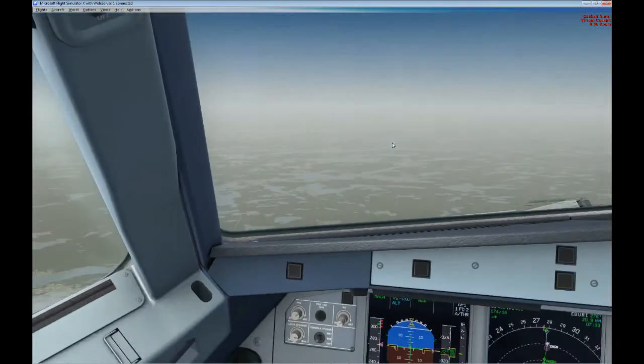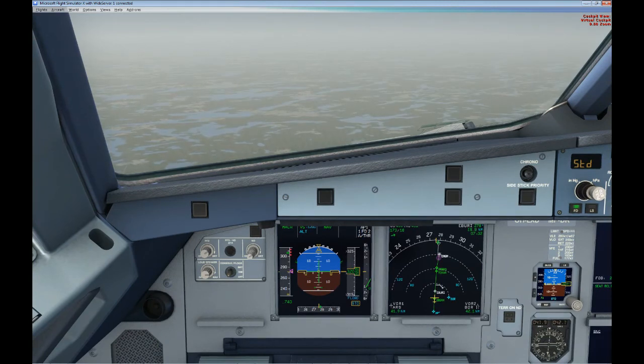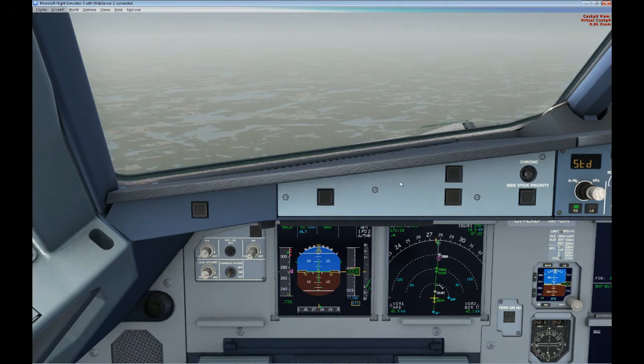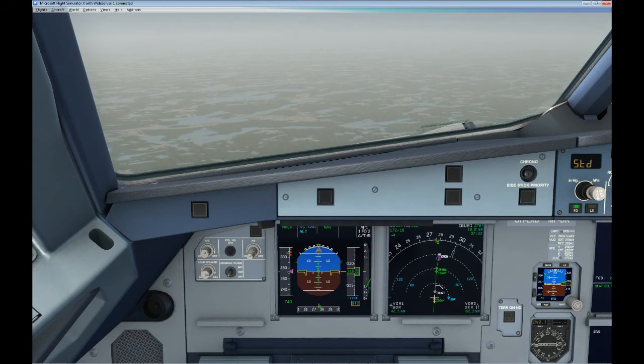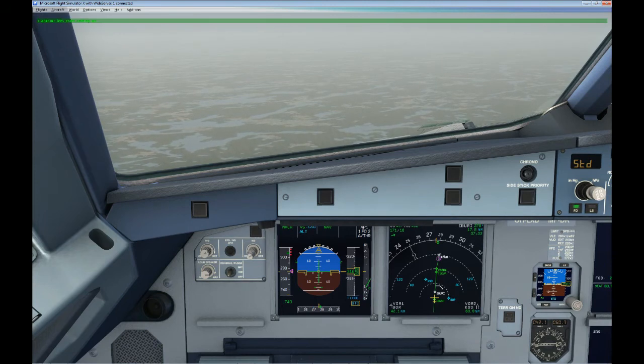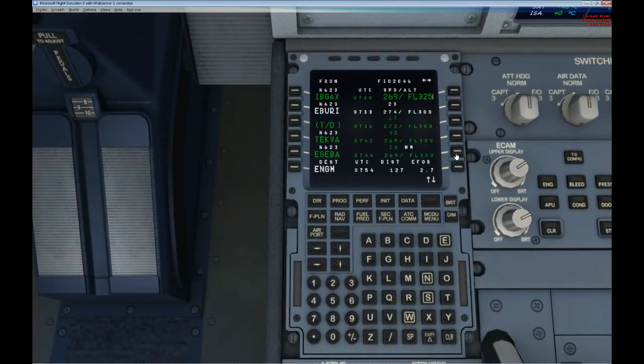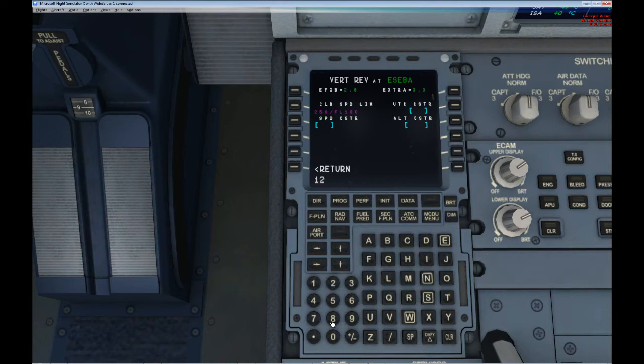How are we doing? And I'll set, what was the first altitude restriction on the expected arrival? 10,000 feet. Well, let's set up something like 14,000 for ESSA. Or 12,000. I want to be at 12,000.